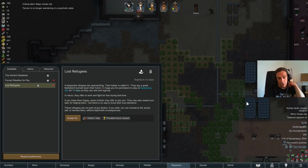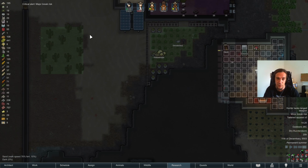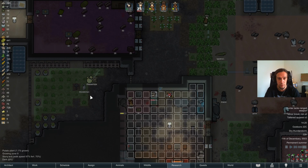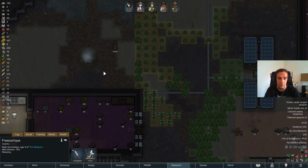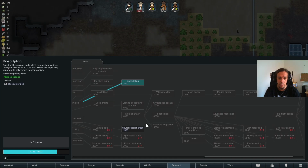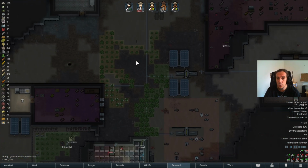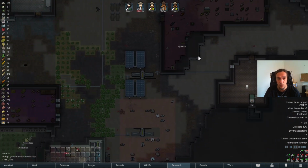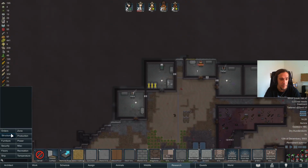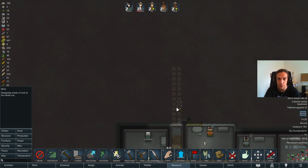Lost refugees. RJ and 5 refugees want to visit us at Awakening side. Heck no. Won't do. I like the freezer load. So, once microelectronics are up, I'm going to go for... Oh, wait, we are already at microelectronics. Jeez. Totally slept over that. Oh, boy. So, Aurora. Beautiful. Let's carve ourselves away into the mountain. I really feel like that's appropriate there.